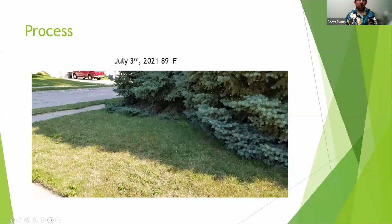One of the questions that we get asked all the time is, when is the best time to plant? My answer is when motivation strikes you. As you can see, we started July 3rd of 21, and it was 90 degrees when we planted that day.